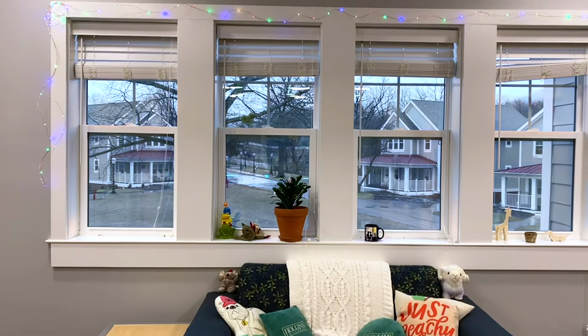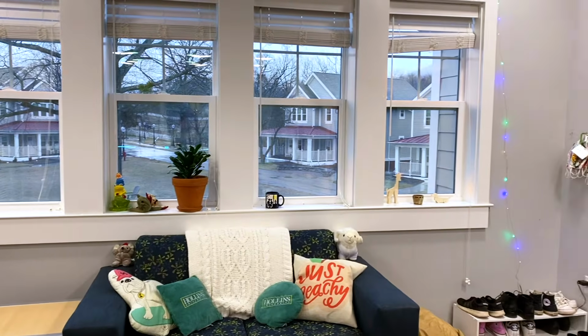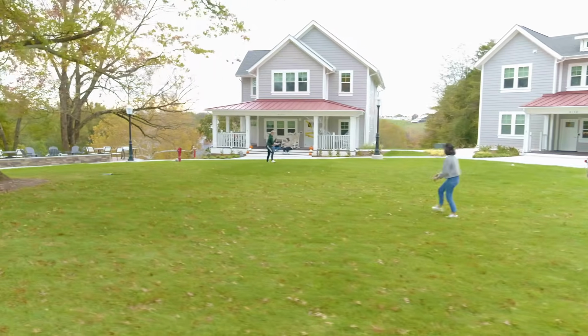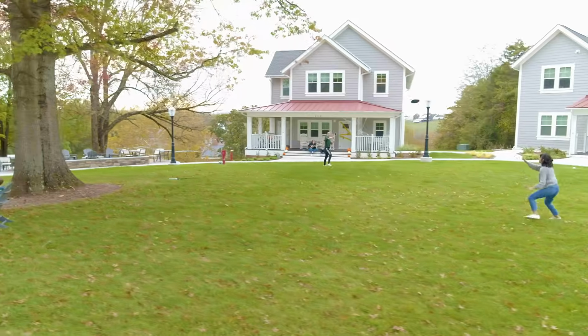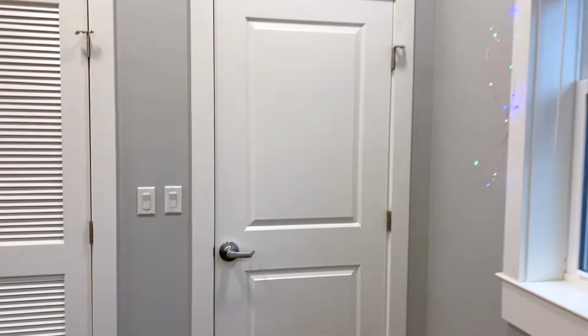Here's our view of our big front yard that we share with all of our neighbors. Sometimes we'll see our neighbors throwing a football around or a frisbee, and we'll go out and join them, and it's lots of fun. Over here we have a big storage closet. It has a lot of storage space. We also have an in-unit washer and dryer behind these doors, which is really, really awesome.